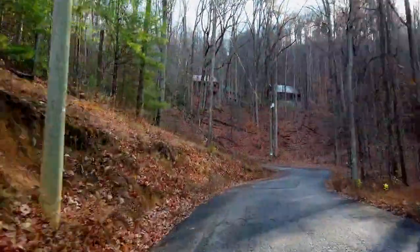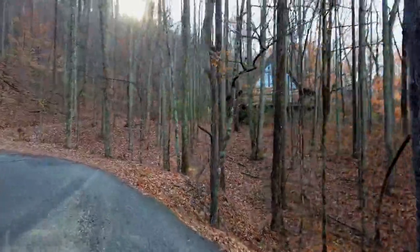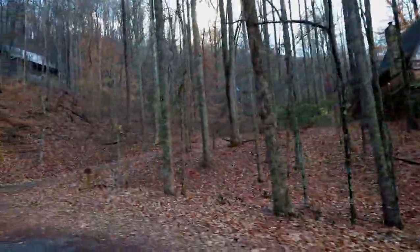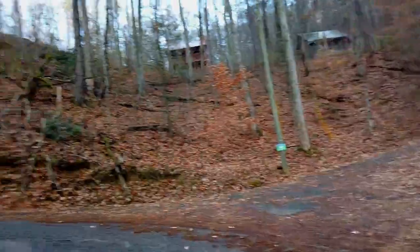The cabin coming up on the right is one of my favorite cabins. I took a picture of this. I have a beautiful picture of it in the fall.